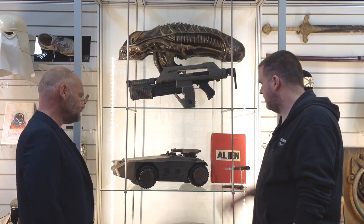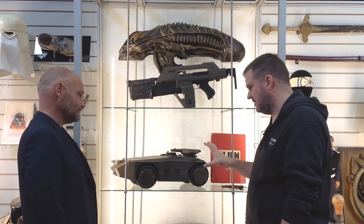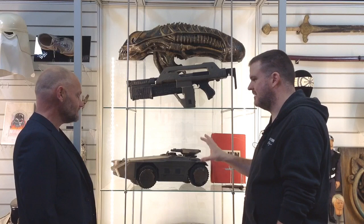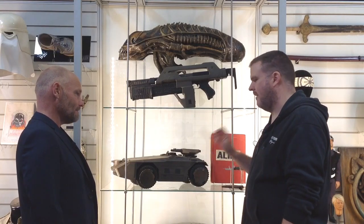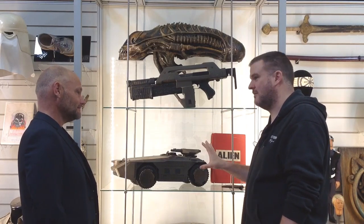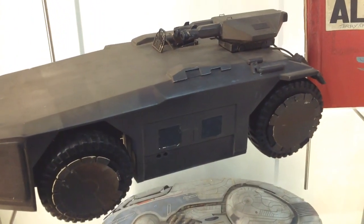Now, we've obviously got the filming miniature here. I love filming miniatures because of the level of detail that sometimes goes in to make an item look as if it's full size, but it's really quite small for filming. I find that really fascinating, because seeing it on screen, I could have been convinced that was a full-size vehicle. But that is a lovely piece to come up for auction.